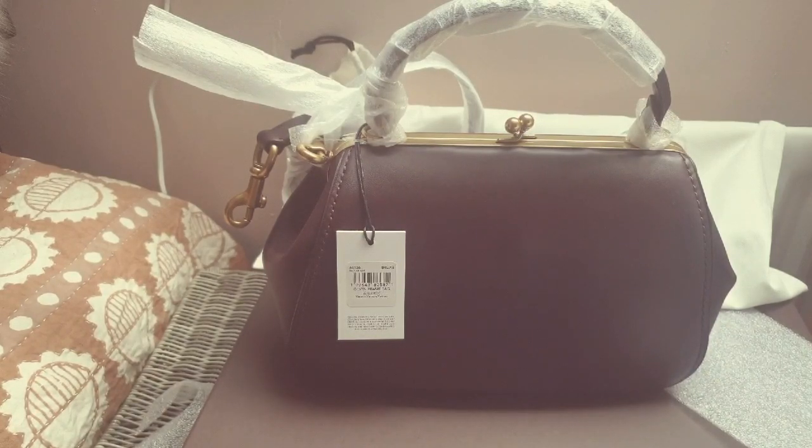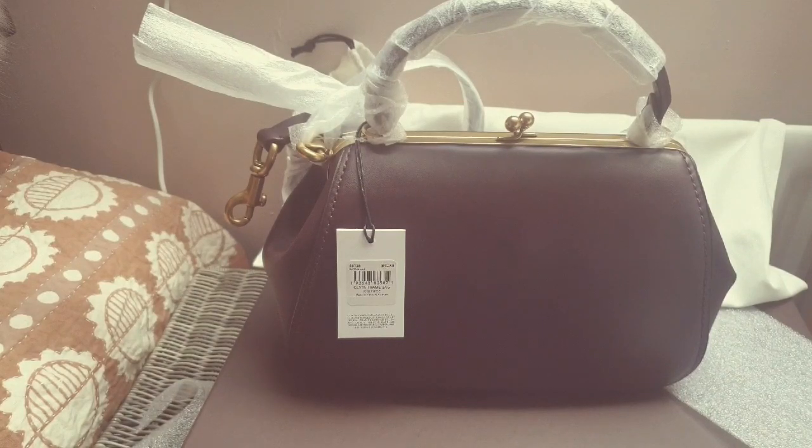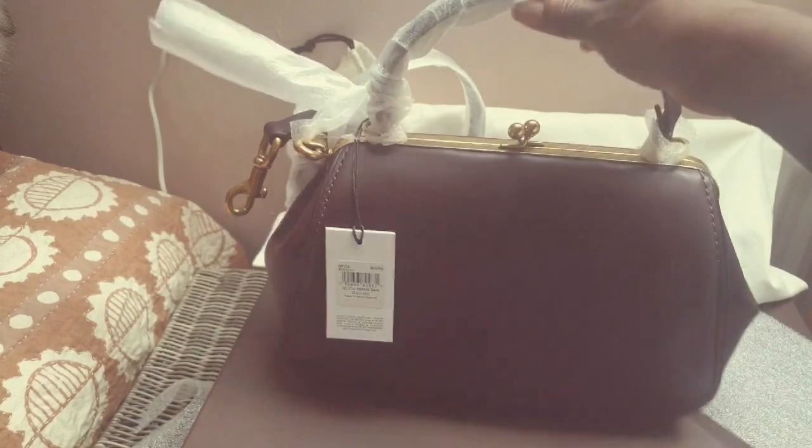I did notice that they had an extra 20% off, and at that time I didn't notice that this bag was available. I could have got some more money off, but the thing about Coach bags is when you see them, you have to grab them, because there was another bag that was meant to come with this one and it was sold out before I could get my hands on it.